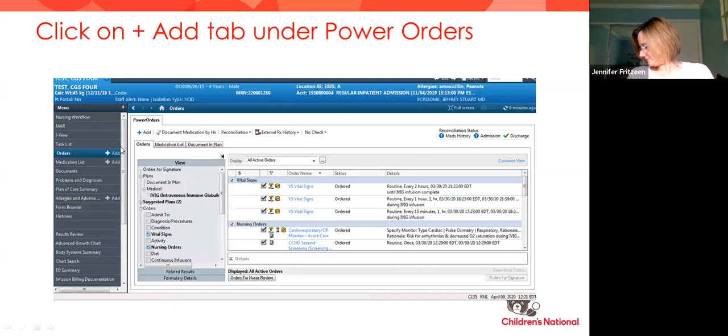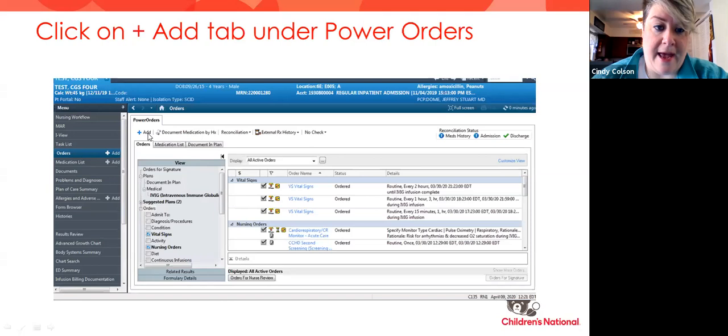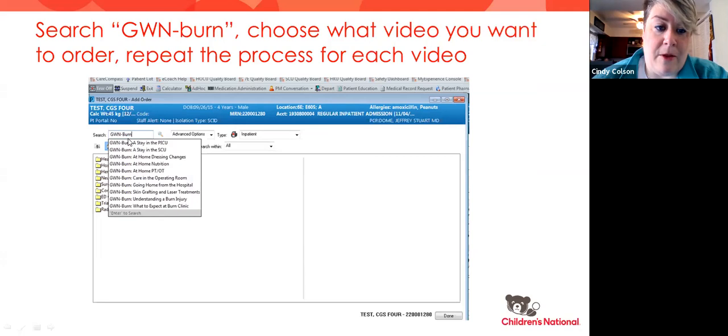Once you get to here, you'll click on add, and then you'll type in GWN, that stands for Get Well Network, -burn, and then all of the videos that you saw on YouTube will pull up, and you can just pick the ones that you want the patient to watch, and then they will automatically pop up on the screen at the patient's bedside. Again, this only works if they have the Get Well Network on the TV.